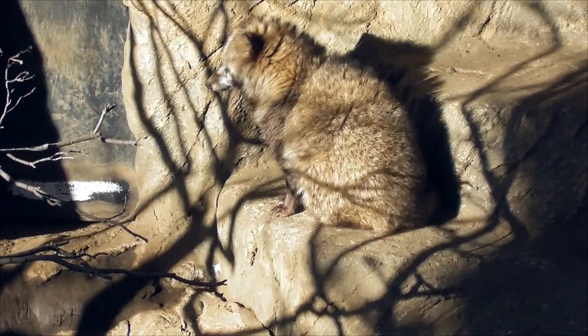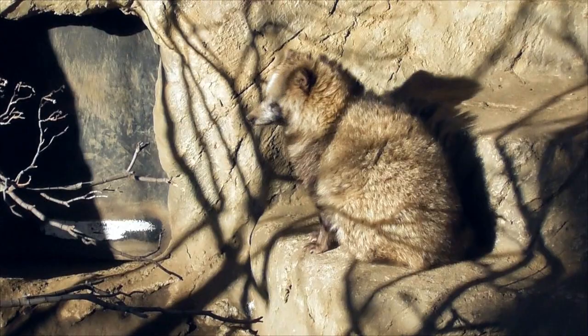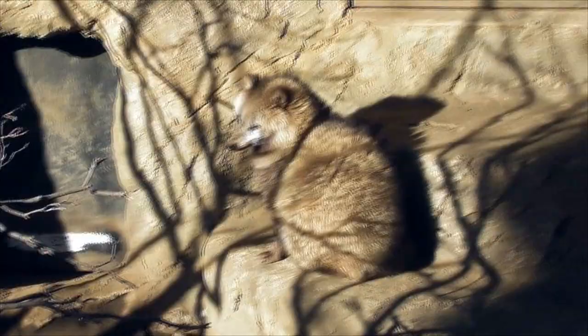This thing makes the weirdest noise. Come on, do it again, mate. Go on, do the thing. You gonna make a noise? It's a Japanese raccoon dog. Oh, it's kind of cute. It's not gonna do it now. I think that's where they put the food through, that door, and it wants to get in there and get food. Oh well. You heard a bit, guys.